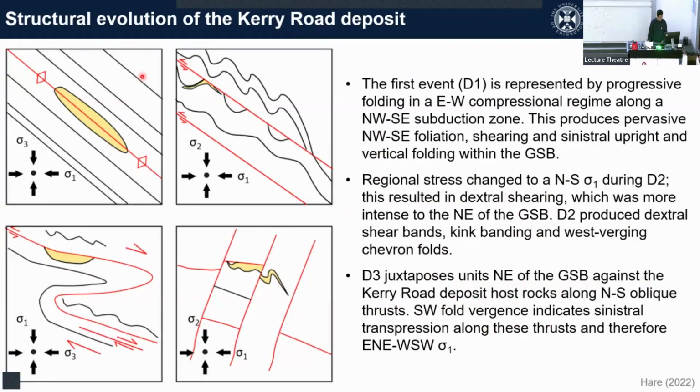This is the thing. Hopefully it's simple enough to illustrate the structural evolution of the Kerry Road deposit, which, to be honest, for me is still confusing.